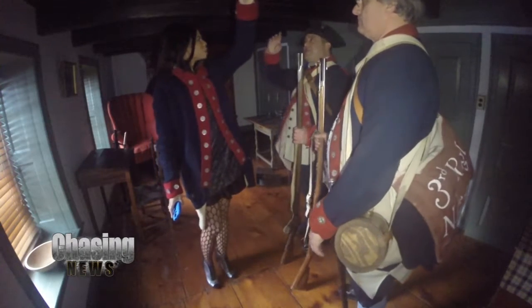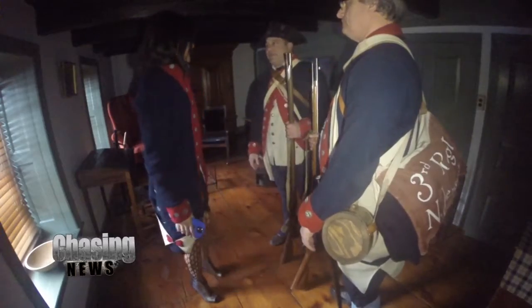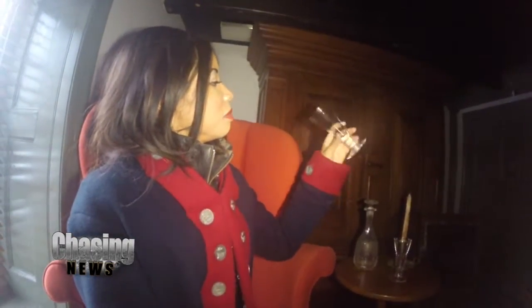George Washington was 6'3", but even I had to kind of bend over. It's actually a very, very low ceiling. So look at these glasses, guys. George Washington drank from these. I'm sitting in his chair in his office. This is amazing. George Washington's office, right here. Wow. And he would drink wine out of these cups. Right, similar to the cups that we drink wine in.